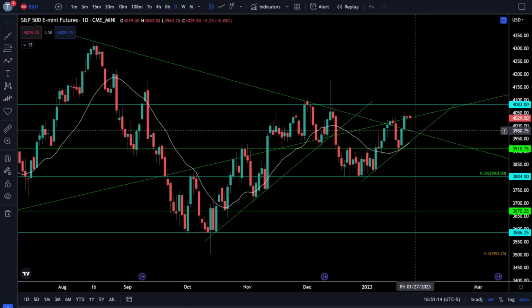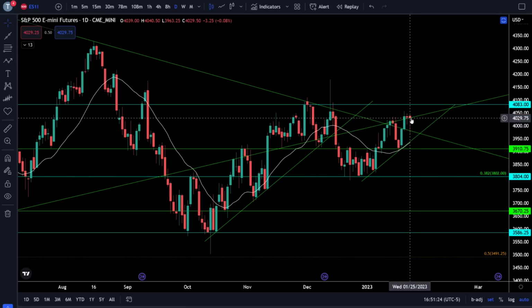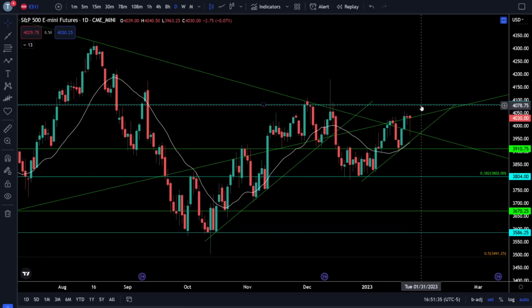With today's price action, we did backtest that breakout as support, which was right there at 39.80. As you can tell, a lot of buyers of the dip stepped in and we closed all the way back up near this resistance trend line, which is right around 40.30. So there's still a very good chance the S&P 500 is trying to get up to this resistance at 40.80.